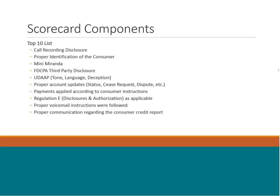1099-C disclosure for all the settlements. Every client is slightly different, but I think that should always be on the scorecard, because there are lawsuits out there saying that if you don't get it, then it's a deceptive practice. The person's not making an informed decision on the settlement.